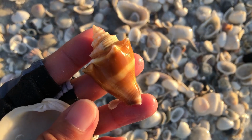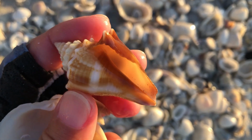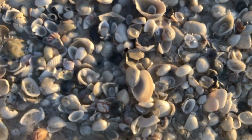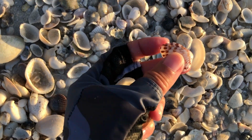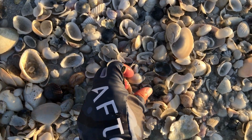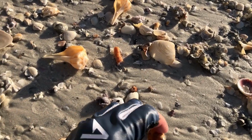And here I found a juvenile fighting conch. Love the patterns on that one. It still has its points on there, so always loving that. That's a keeper. Yes, it is. A broken jingle. And then that one is what is it, honey? It's a broad-ribbed cardita, I believe. Oh, it looks very pretty. They're all over the place. Super cute shell.